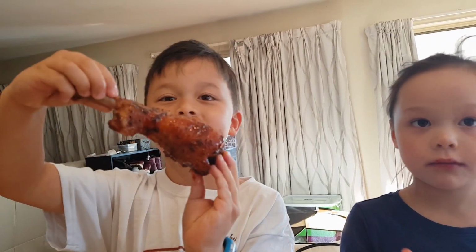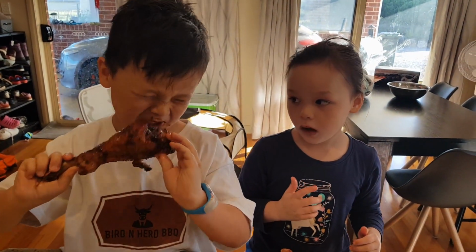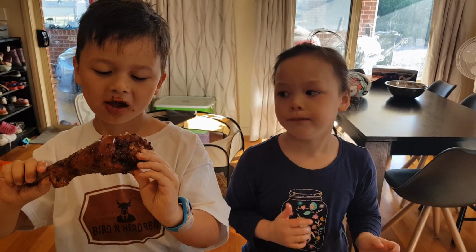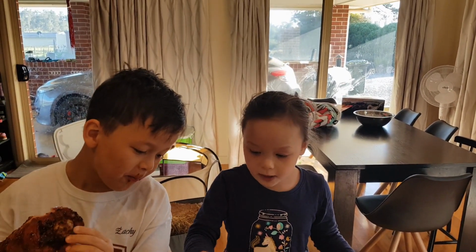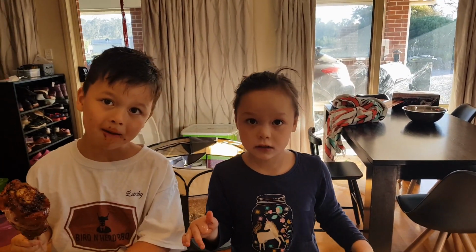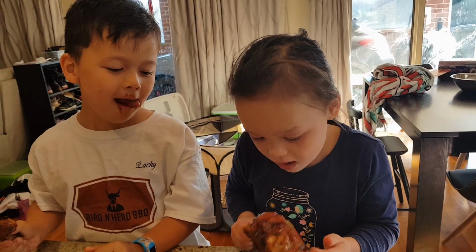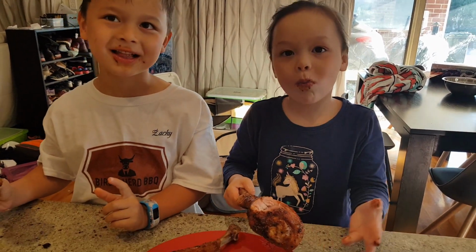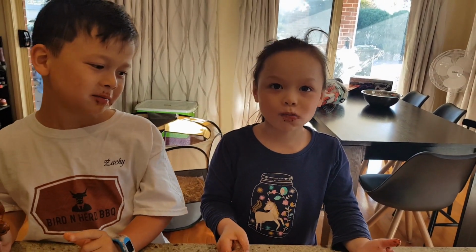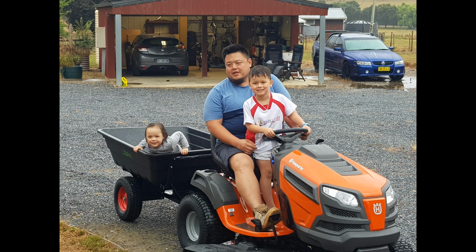Daddy, can you get me some water so when I bite the spiciness? Yes, I'll get some water for you. Show me how you take a really big bite. First. Mmm. Is it yummy? Okay.